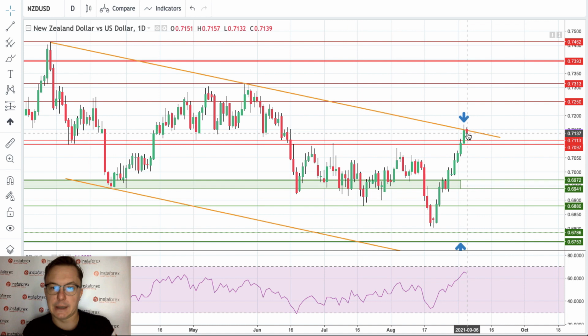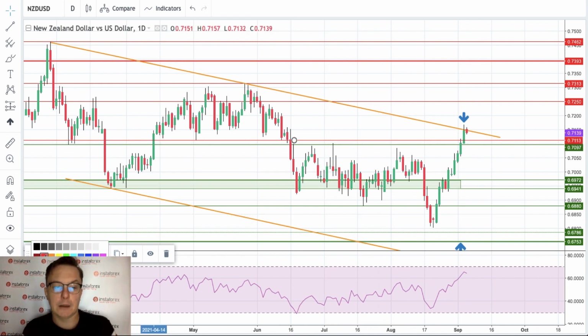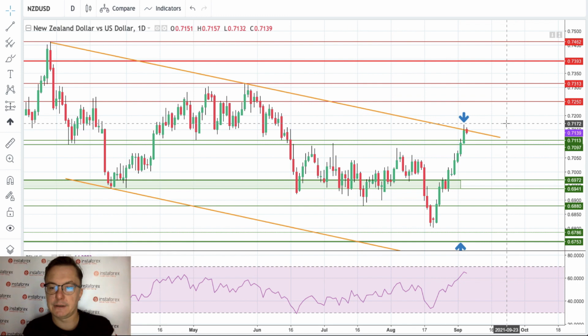Today we are going slightly down towards the 7,113 and 7,097 level. Those two levels will now act as technical support, which is why we're going to keep them green, so there are no mistakes. This is the technical support now. So what should happen here?